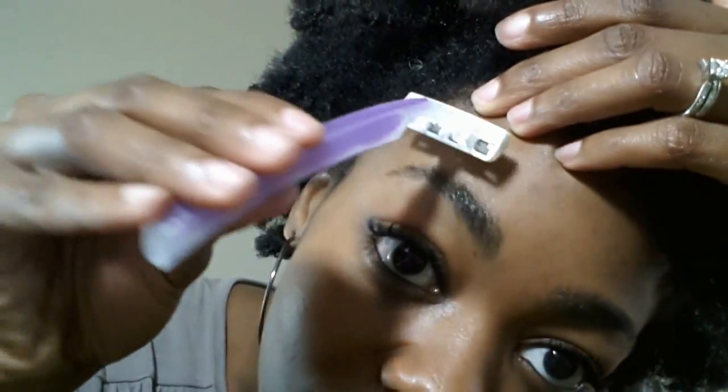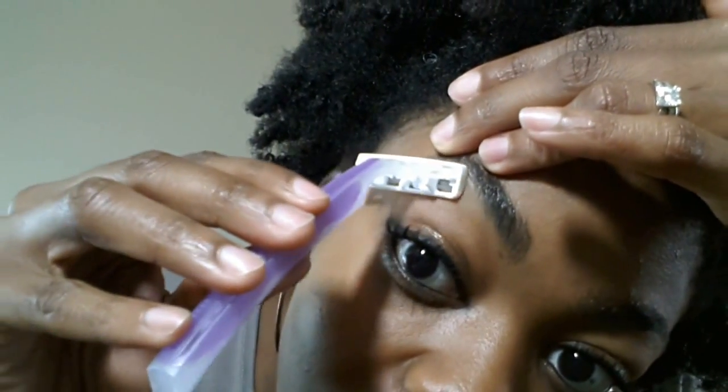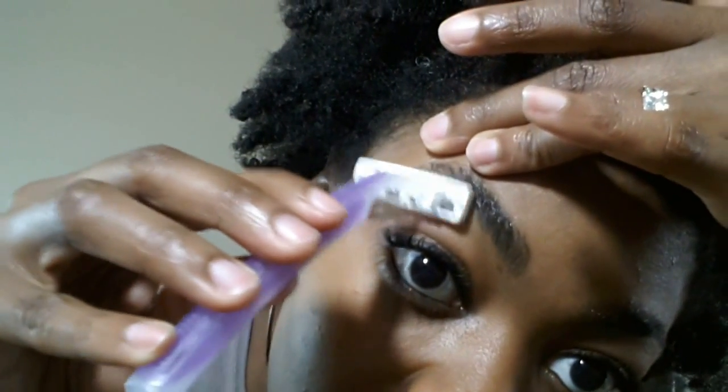Now I'm going to show you what I do with the razor, like if I don't want to use the trimmer for some reason and I want to use the razor. I would just do the same thing with the razor, being very careful. I even sometimes come in here and take the razor over the areas that I would tweeze if I'm pressed for time. Just like that. You have to be very careful.